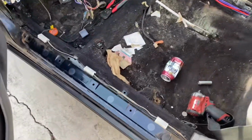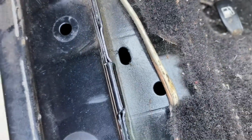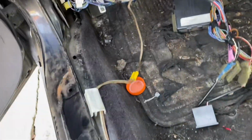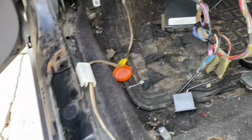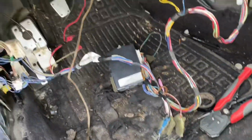Okay, so I removed the seats right now. Removing this carpet, it's not that hard. Very, very easy. There's like ants all up in this car too. Like, what the hell? So I'm gonna see what the problem with that is. Yeah, so I'm gonna replace the carpet real quick. Get all this gross stuff out of here. Probably remove all those amp wires if I can.